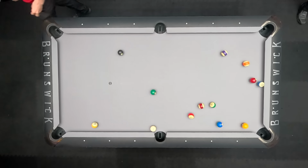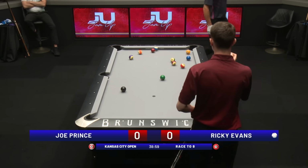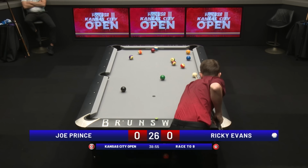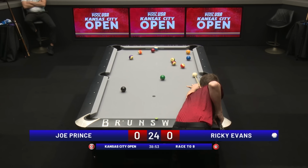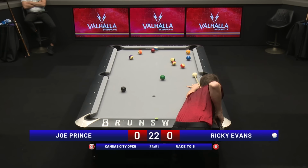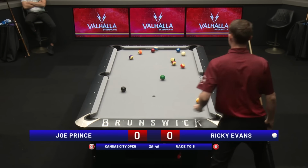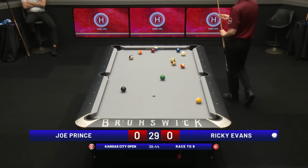Nice stroke there, but he's overrun it. Looks like he's got to play this combination nice and easy. Manage that 2-ball. He's got the 7 up there. Very nice speed there from Ricky Evans.